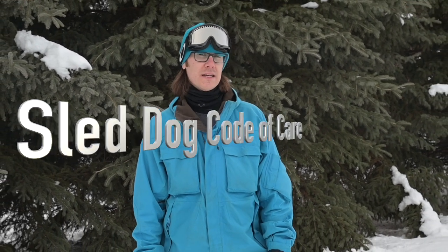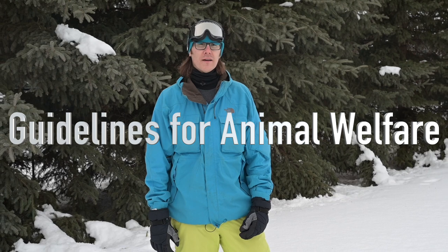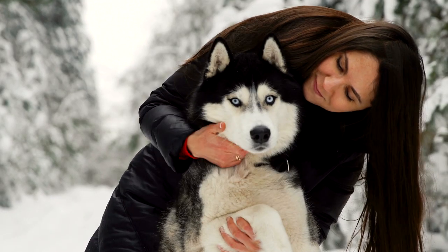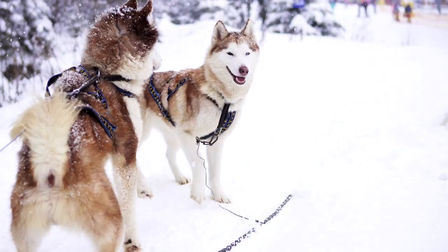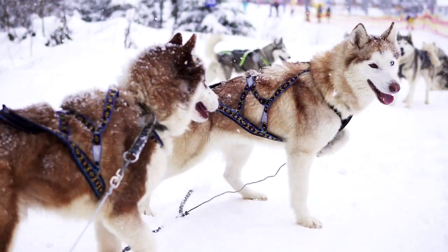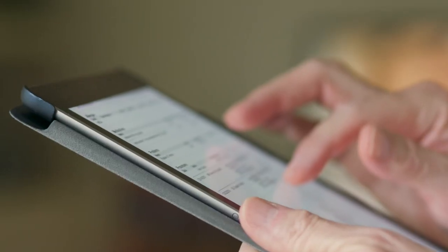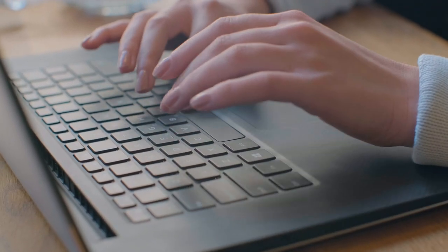To do it right, you need to find a tour operator who runs an ethical business and follows the Sled Dog Code of Care by the Canadian Coalition for Sled Dogs or the guidelines for animal welfare by the World Sled Dog Association. An operator's top priority should be to preserve and promote the physical and psychological health of the dogs and to provide an environment free of abuse and violence. Tour companies will promote this on their website, and it can be confirmed by individual reviews online.